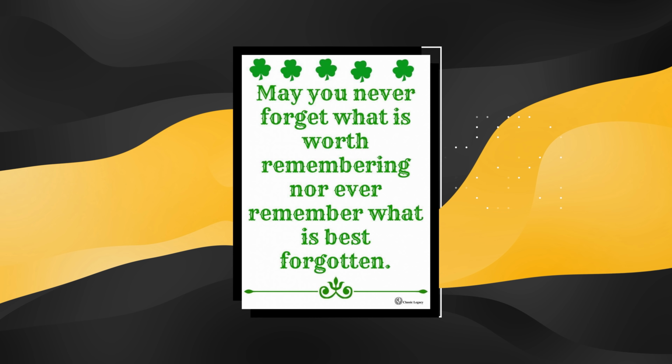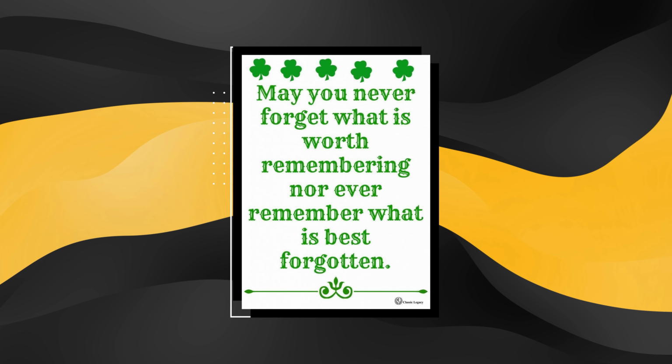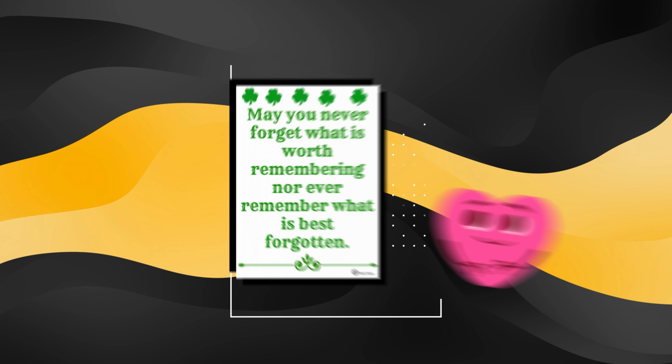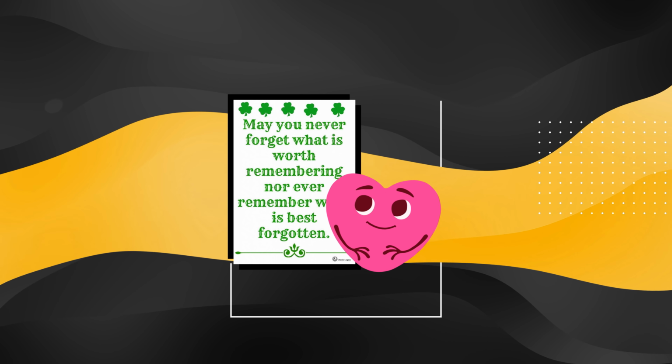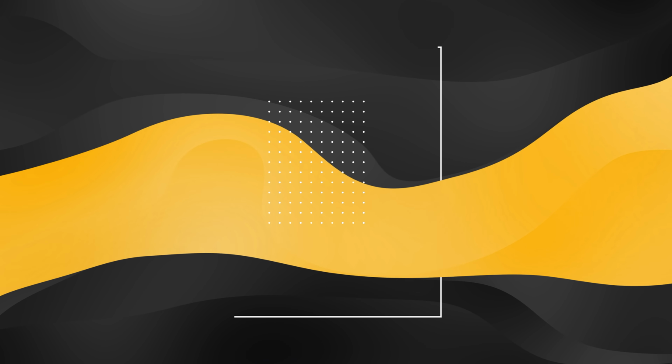Number 2. Boston Celtics. May you never forget what is worth remembering, nor ever remember what is best forgotten. The Celtics have kept this Irish adage close to their hearts as they remember not to forget where they came from, as Boston's current jersey very closely resembles those of the 1950s. Slight changes include updating their font by welcoming sans serif block lettering in 1968 and adding a shamrock here and there over the years.